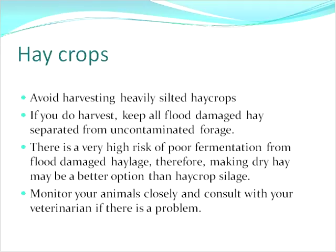One thing on hay, you want to avoid harvesting heavily silted hay crops. I know that this year it's going to be short on feed, but there are some bigger issues at play with the health of the animals. Again, if you do harvest it, keep it separate.